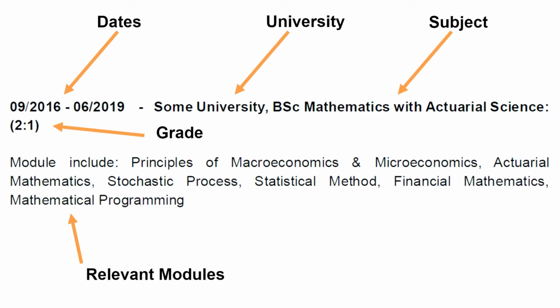So we want the dates, the university, the subject, and really importantly, the grade. I don't know how many times I've looked at candidate CVs and they've just missed off the grade. And if you're applying for a big job at a big firm, a lot of them require a particular grade, probably a 2-1 at bachelor's. So you need to have that on there because the ATS is going to pass for that.